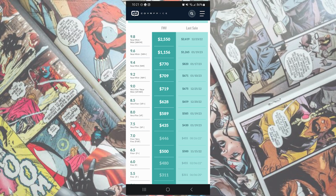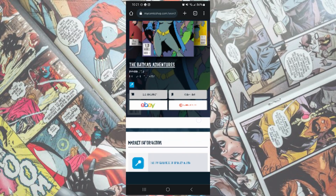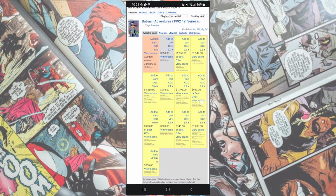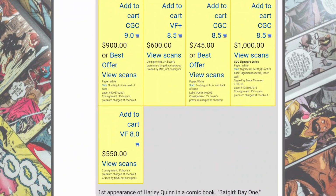But again, if you want additional resources, you can go back up to the top and go to My Comic Shop. My Comic Shop is a very popular online retailer for books. They have a great back issue selection. And here's our book right here in various grades. And we can go down to what they think an 8.0 is worth. They have an 8.0 at the very bottom here for $550. There might be some shipping involved there, so you have to check that out, but that seems pretty reasonable to me based on current trends and value of this book.